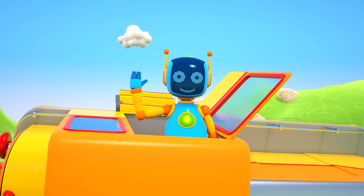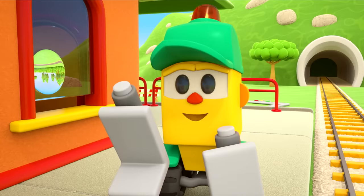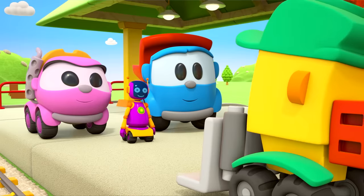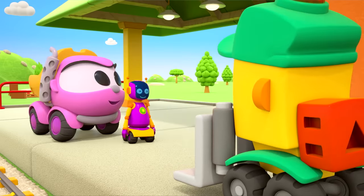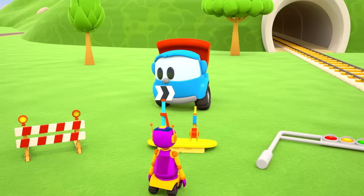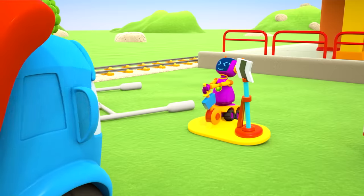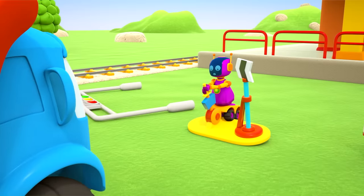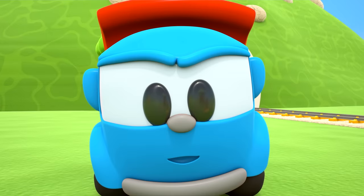It's good that the robot driving the train is all right. I think I've remembered. We forgot the buffer stop. That's why the train couldn't stop. Leo, can you go find a buffer stop? Signal lights. A point lever. Here's the buffer stop.